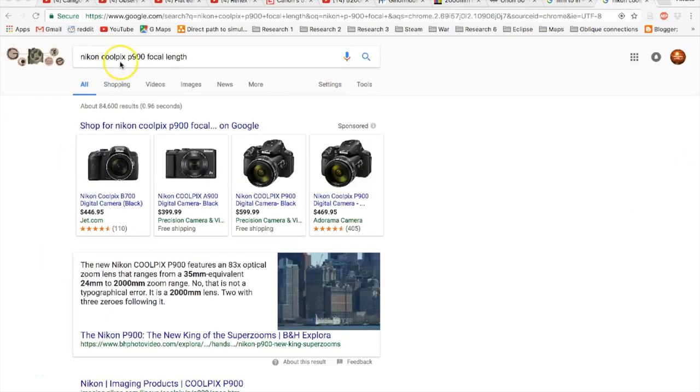So here we go, the Nikon Coolpix P-900 focal length. All right, here's the response. This is the Nikon P-900, new king of the super zooms. So it has an 83x optical zoom lens that ranges from a 35 millimeter equivalent. This is the format, 35 millimeter. So in 35 millimeter format, the zoom is 24 millimeters to 2000 millimeter zoom range. Okay, that's big. Let's put that in perspective.